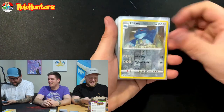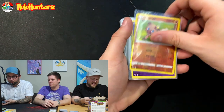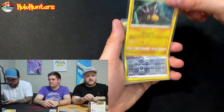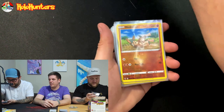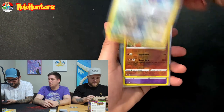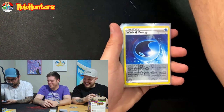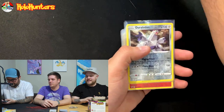Matang. Loudred. Rockruff. Clefairy. Pinturin. Coating Energy. I like the energies. They always have a good vibe to them. Mudbray. Wishiwashi, is it Wish or Wiz? Mudsdale. It's Wiz. Wash Energy. Cottony. Wishiwashi. Duraludon.